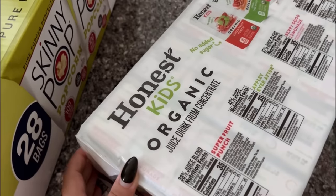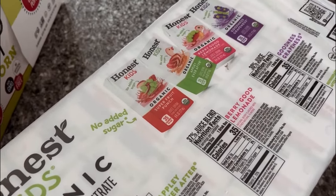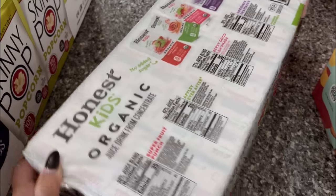I got Navy these Honest Kids organic juice boxes. It comes with Super Fruit Punch, Aptly Ever After, Berry Good Lemonade, and Goodness Grape. So I swapped out the Capri Suns for this Honest Kids juice.